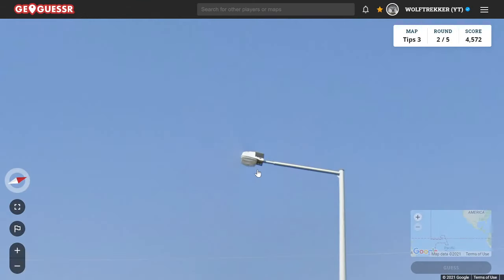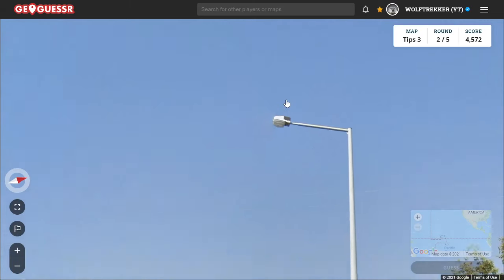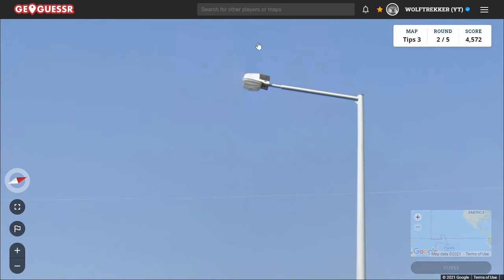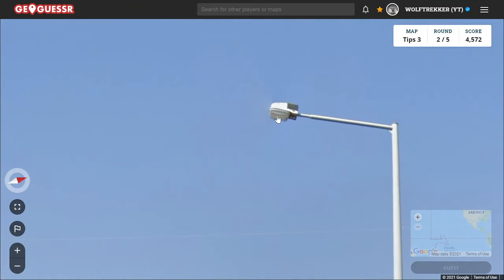Okay, so this is about Hungary, and one thing I found in Hungary is that you have this style of light bulb in many Hungarian towns and cities. So this could be very helpful, especially if you're playing a quick battle royale game or something. You want to find a quick confirmation that you are in Hungary. If you look for this particular style of light bulb, then that is very common in Hungary.